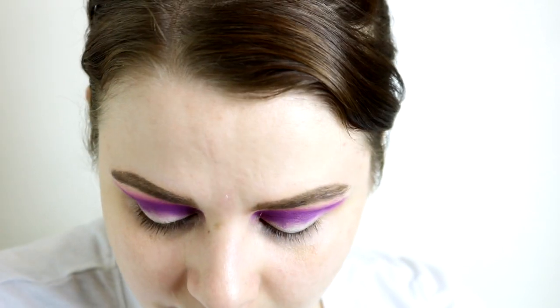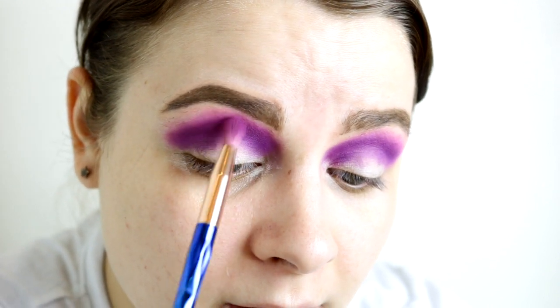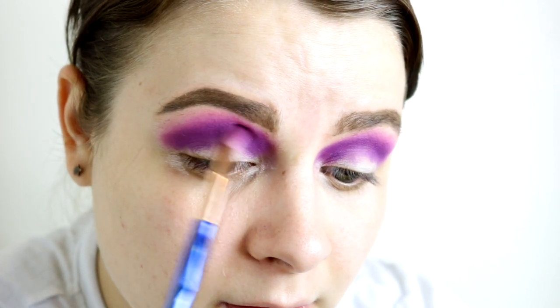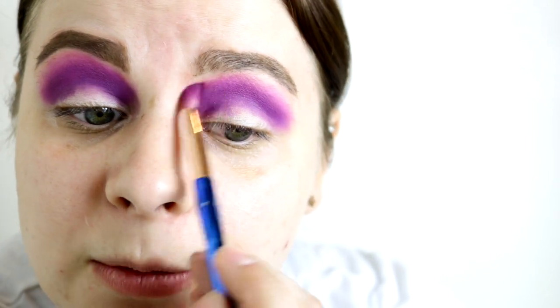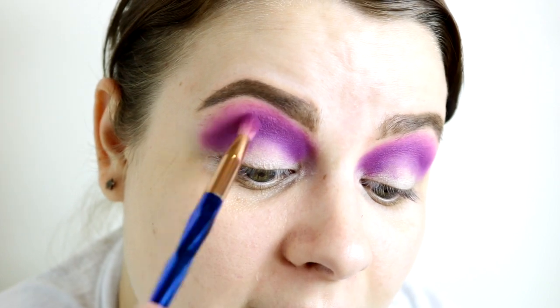Okay, so after I have that purple blended into that pinky purple, I am going to go in with a little bit more of Paige and blend that up. I am someone who likes to take my shadows super high. I don't care if they touch my eyebrows. That's just me.